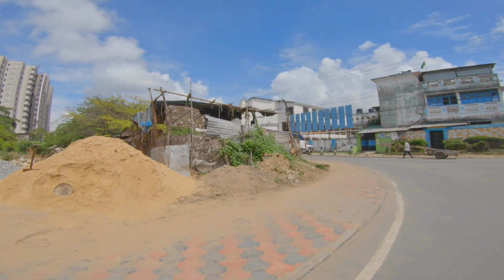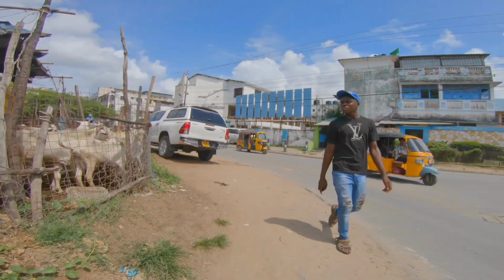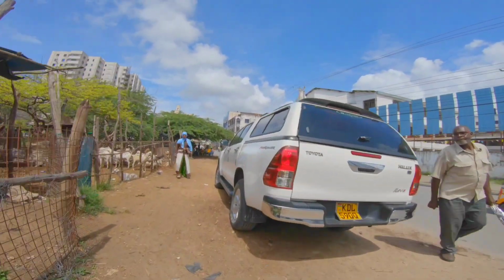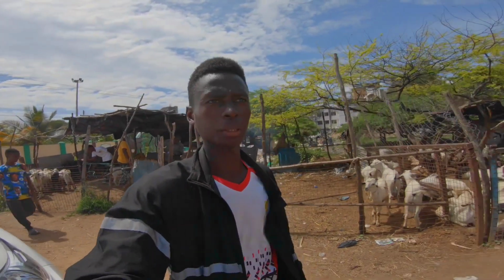So this side they're selling cattle around here. I mean cows, goats are being sold around this place. So guys, if you want to buy some cattle, this is the area around here.